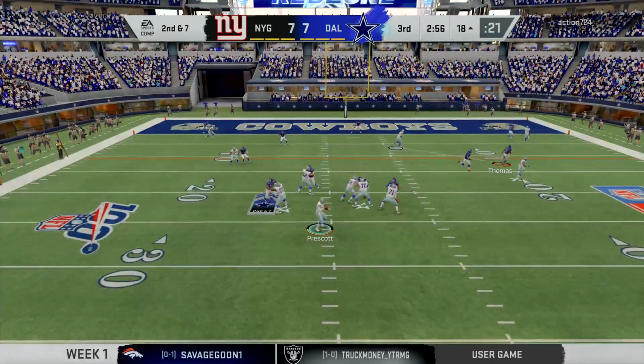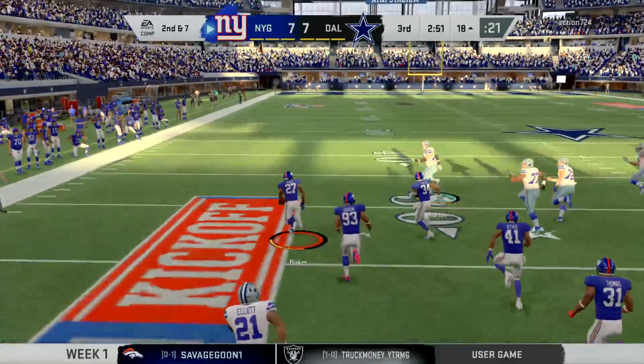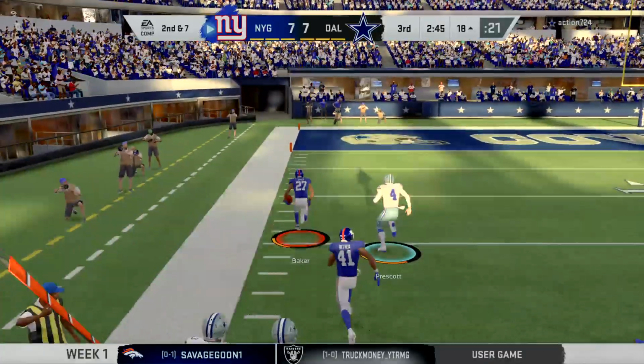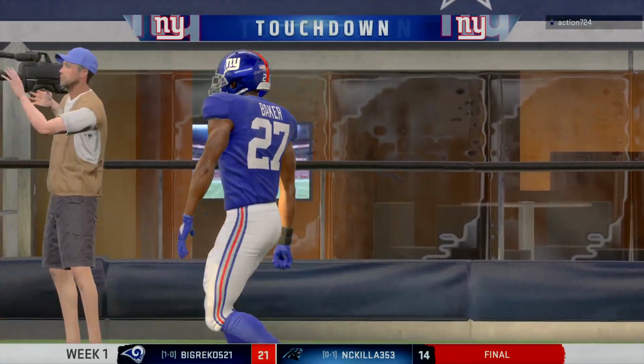On 2nd and 7, Prescott. Now that'll be tipped and intercepted. Picked off inside the 5, goes left side. And he will bring it back. It's a pick six and a Giants touchdown.